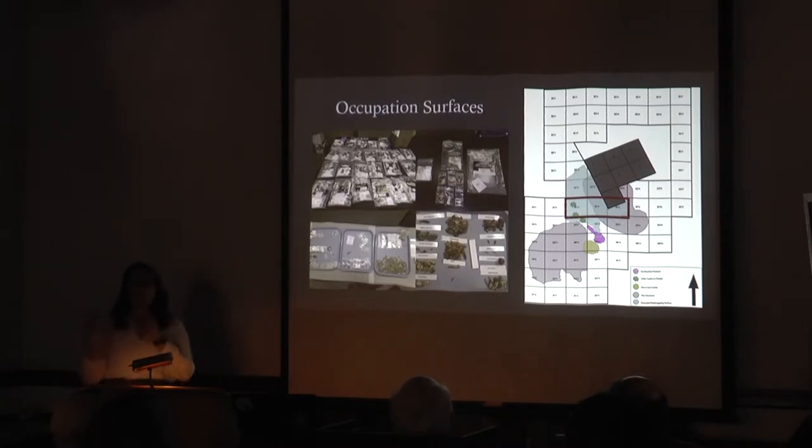Basically with refitting, you start from the inside and you start from the outside and you try to make matches back and forth until you can get the whole thing back together. It's like a crazy 3D puzzle. It's a lot of fun, I have to say, but it's challenging.